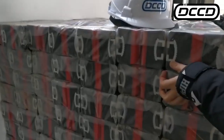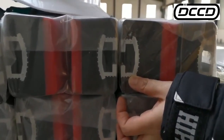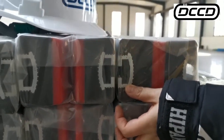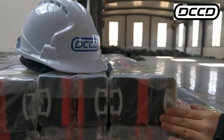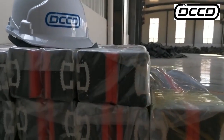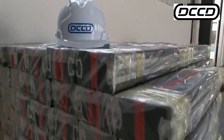For this part, we use a 6mm thick arched aluminum profile design to improve the impact resistance of the impact bar, so that this product can cope with various bulk materials falling from a high place.